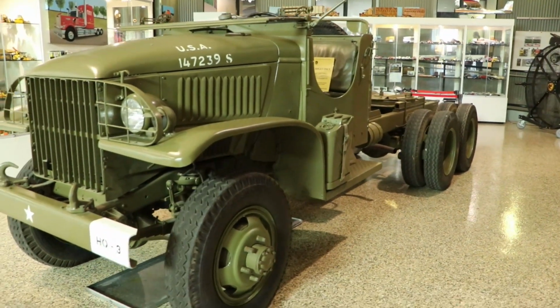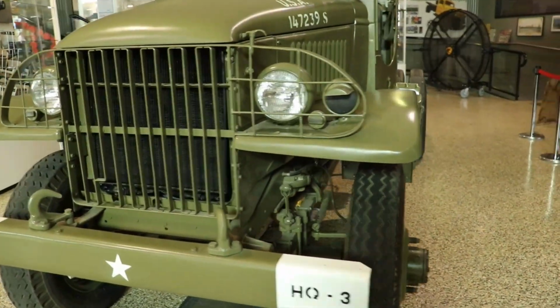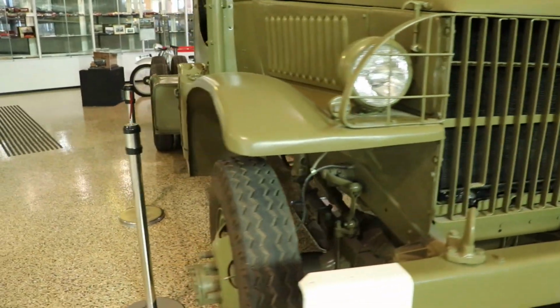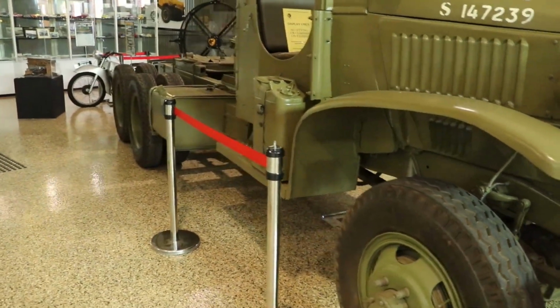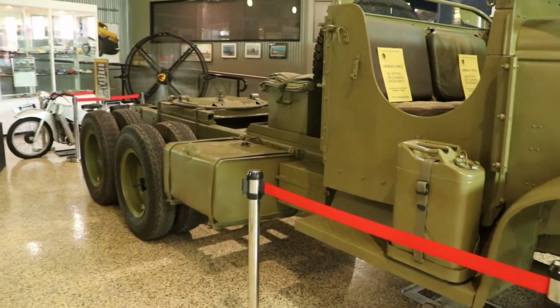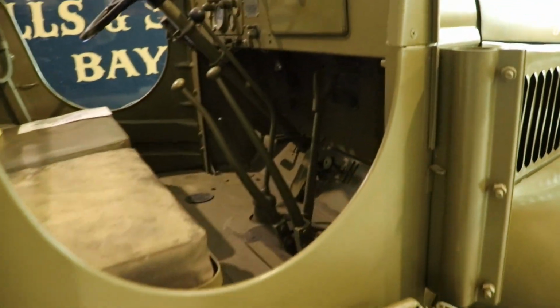This is a deuce-and-a-half World War II transport truck made by GMC and Chevrolet. According to some sources, about 572,000 units were delivered between 1939 to 1945. Here you can see a large 150-litre fuel tank and the crew compartment.